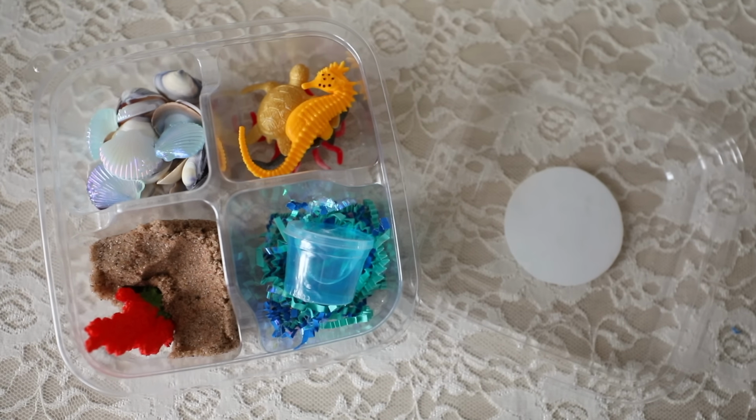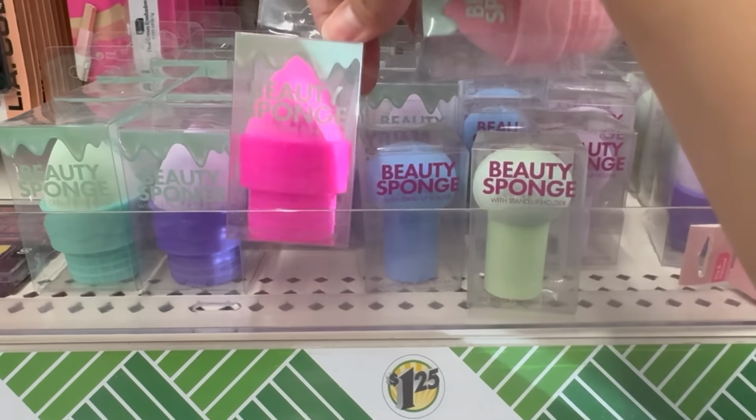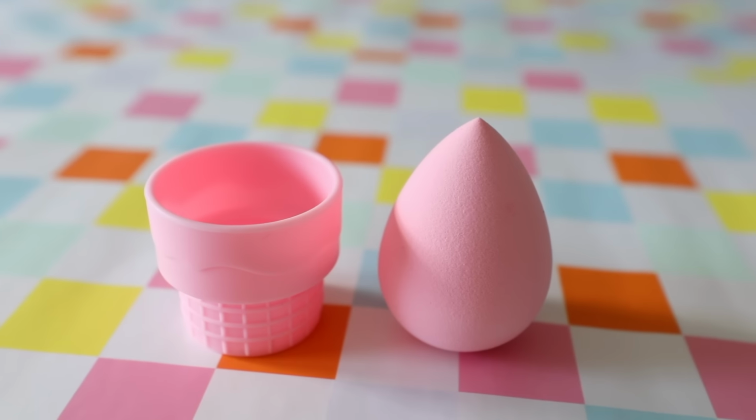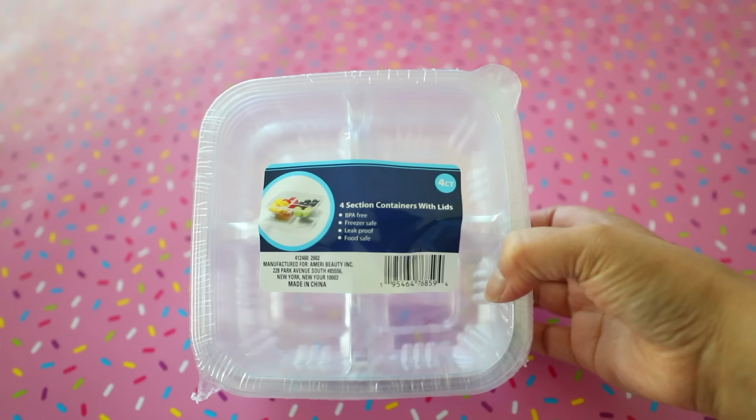So I was in Dollar Tree and I saw this beauty sponge that has this little silicone ice cream cone at the bottom that's holding it. And I was like, this is going to be so fun to do an ice cream themed sensory box that you can also use as a party favor if you want to. I think you guys are going to love this.